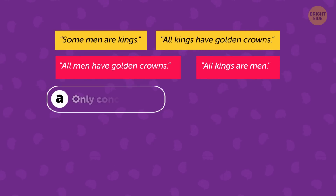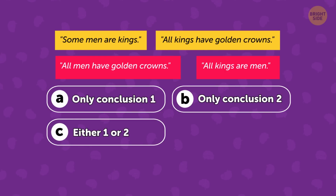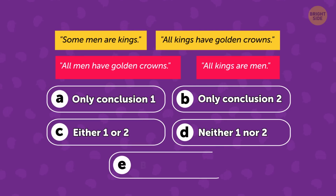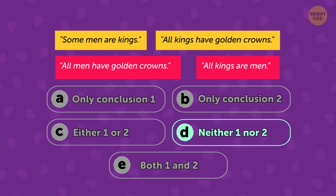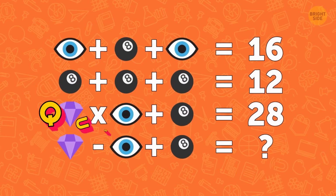A. Only conclusion 1. B. Only conclusion 2. C. Either 1 or 2. D. Neither 1 nor 2. E. Both 1 and 2. The correct answer is D. Question 18. What is the result?